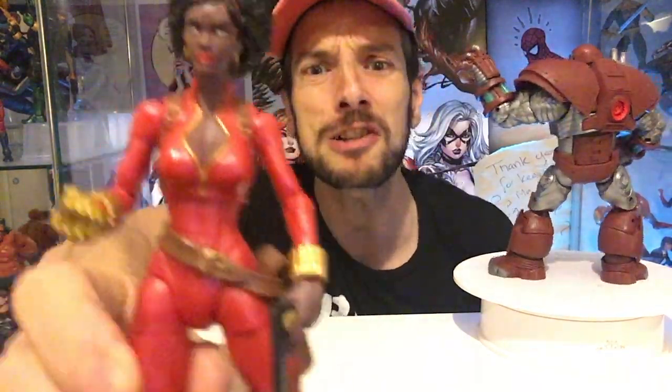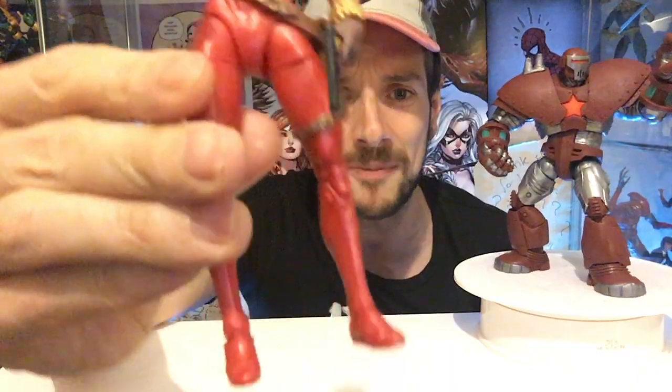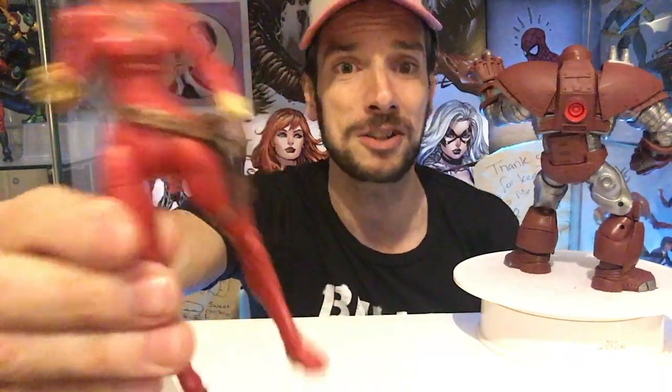And if we just look past the eyes, this is a good figure, and that's what kills me. First of all, this female body sculpt, is it the Moonstone body? Am I getting better at this? I think it's the Moonstone body. So, you know, she's got curves.